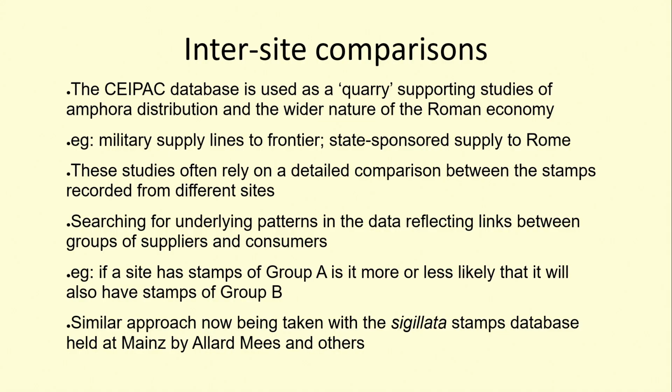So how's this SAPAC data being used? And here we're overlapping slightly with some of the things that we've just heard about. It's being used by teams based around Barcelona University as a sort of quarry for looking at inter-site analyses. They're looking in detail at the lists of potters, stamps, workshops and so forth that are present on different types of site. And what they're searching for is some sort of interpretation for the underlying patterns, like different groups of traders, as was being mentioned, who direct their wares in different directions.